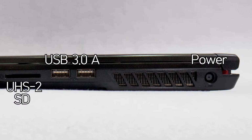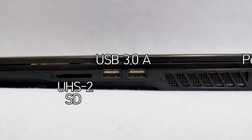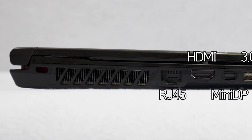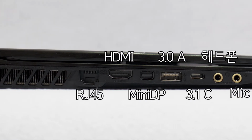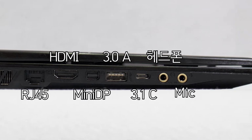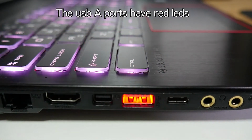Next, let's take a look at the I/O. On the right, there is the power jack, 2 USB Type-A 3.0 ports, and a full-size UHS-II capable SD card reader. On the left, there is a Kensington lock, RJ45 Ethernet, HDMI and mini DisplayPort, 1 USB 3.0 Type-A, and 1 Type-C port, and also a separate mic and headphone jack. The connectivity is solid, but a Thunderbolt 3 connection would have been nice.